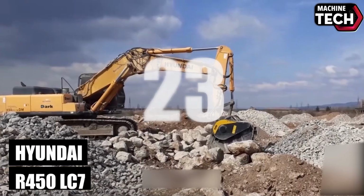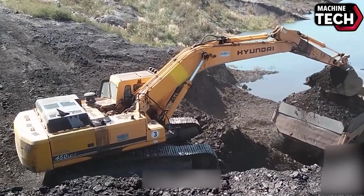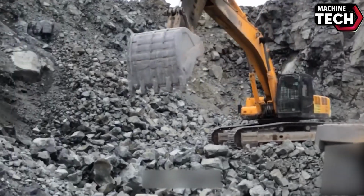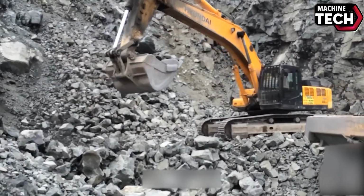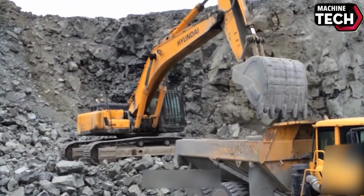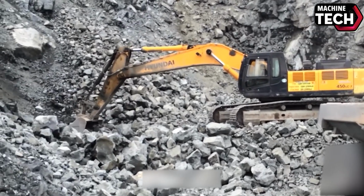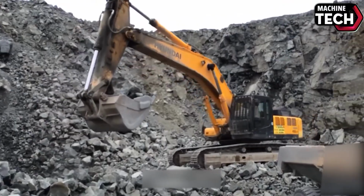Number 23, Hyundai R450 LC7. The Hyundai R450 LC7 excavator is a 45-ton machine with a powerful 263 kilowatt, 357.68 HP engine. Its impressive digging depth of 30 meters and a hydraulic pump capacity of 200 bar ensure top performance on the toughest jobs. With dimensions of 17 mm x 340 mm x 300 mm, this diesel-powered excavator is designed for large-scale construction and excavation projects.